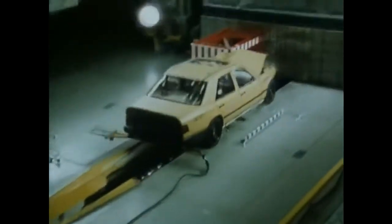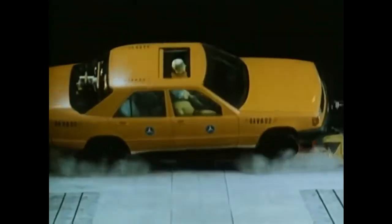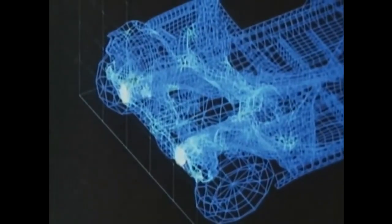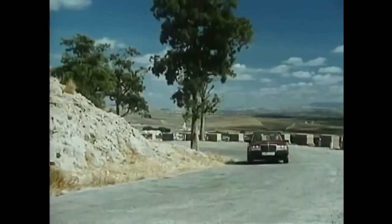The new series also performed numerous crash tests. Sophisticated techniques optimize side impact and rollover stability of the passenger car. Additional protection is provided by deformation paths in front and rear. The W124 has always kept on top of its time.